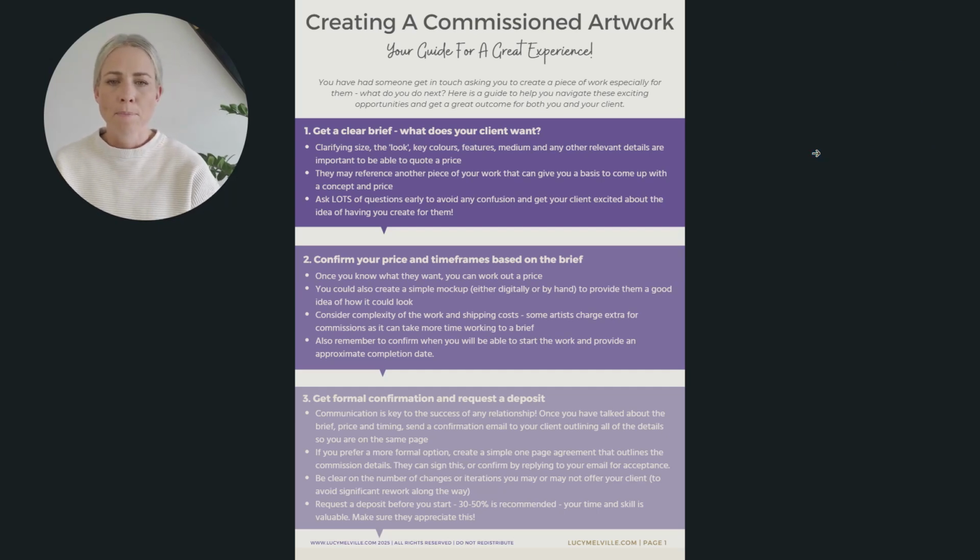So, step one, if you have someone get in touch and say, "Yes, I'm keen to know more about this," the first thing we really want to understand is getting a clear brief from the client. So, asking the right questions to understand what they're wanting. So I've got some key points here, and you might prompt these or they might share these with you. But here's a couple of things to help you with this part of the process.